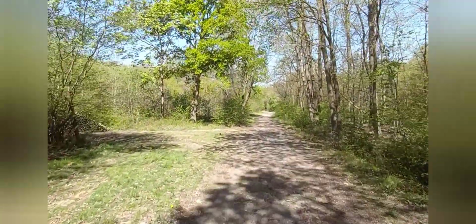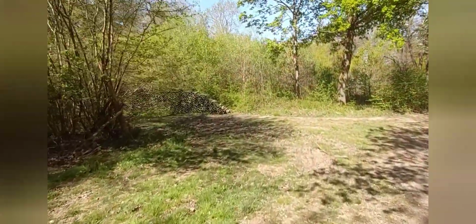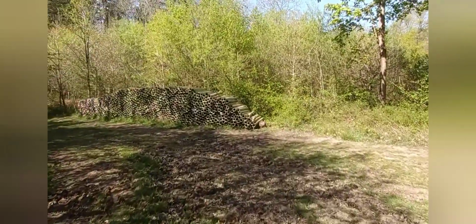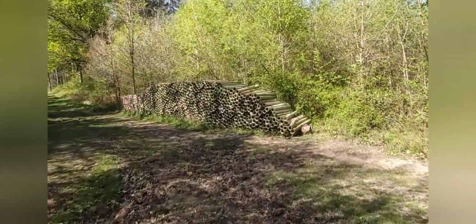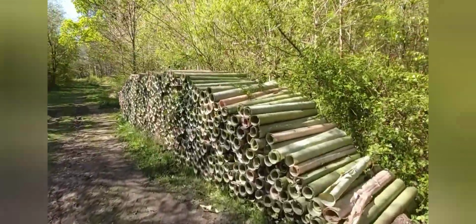Oh, that's interesting. I've never seen this before. What's this? Are those things that go around trees just stacked up, or is it rolls of some sort of mat? Oh no, it's the tree protecting things, isn't it? Don't they usually have holes in them?